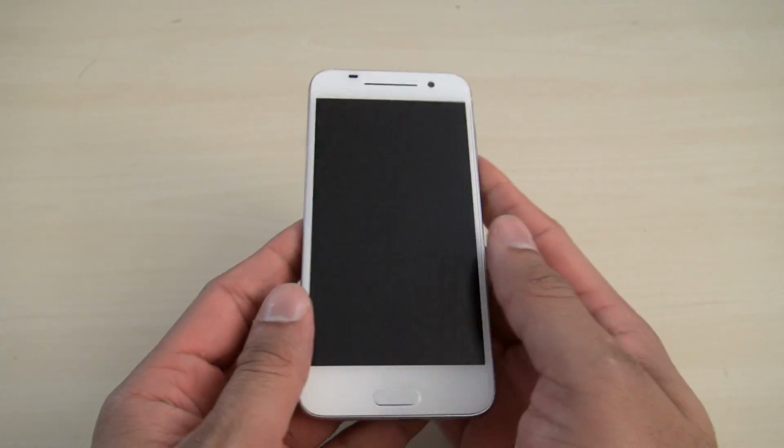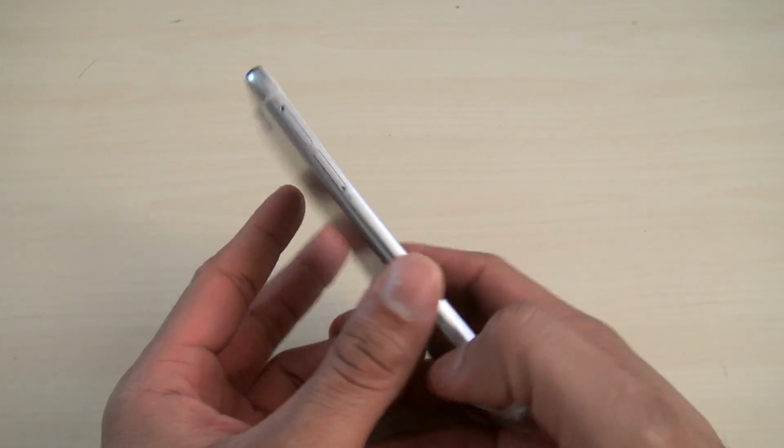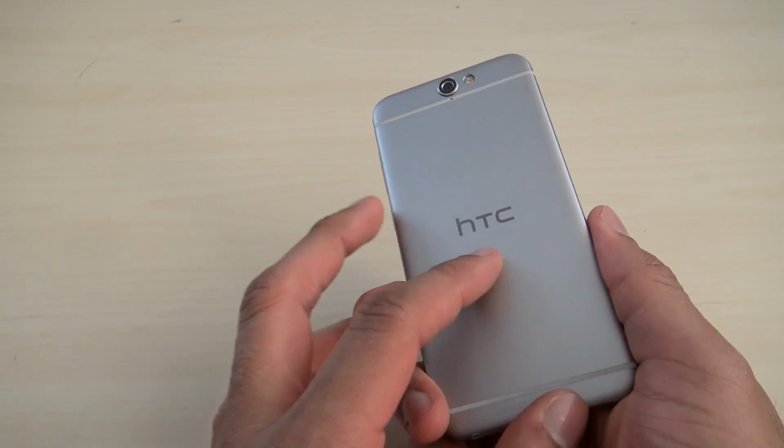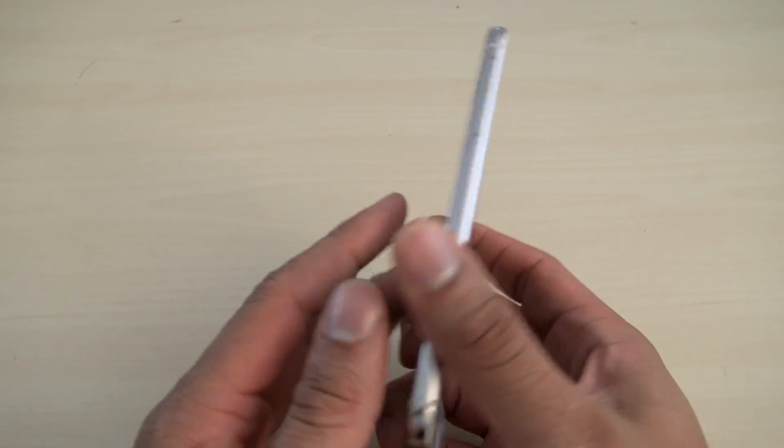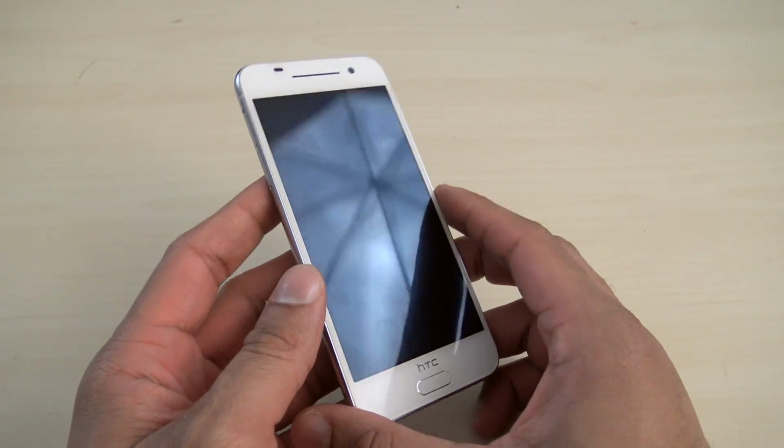So let's first talk about what the One A9 is really all about. You can look at the design here. It has a mix between the One M9 series, the One M series, and the iPhone. You really can't get around that. It has a cross between both of them there, and that isn't a bad thing.